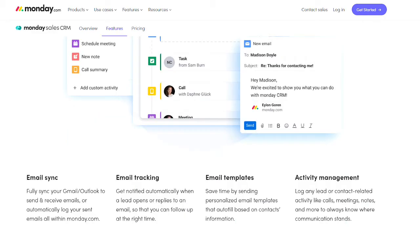Email sync. Fully sync your Gmail or Outlook to send and receive emails or automatically log your sent emails, all within Monday.com. Email tracking. Get notified automatically when a lead opens or replies to an email so that you can follow up at the right time. Email templates. Save time by sending personalized email templates that autofill based on contact information.